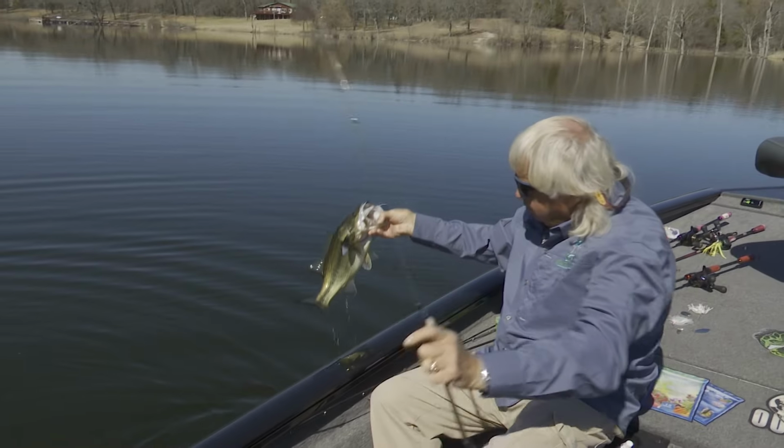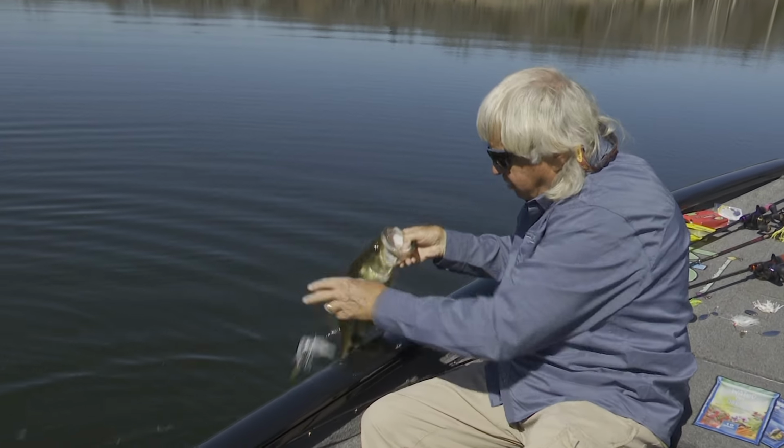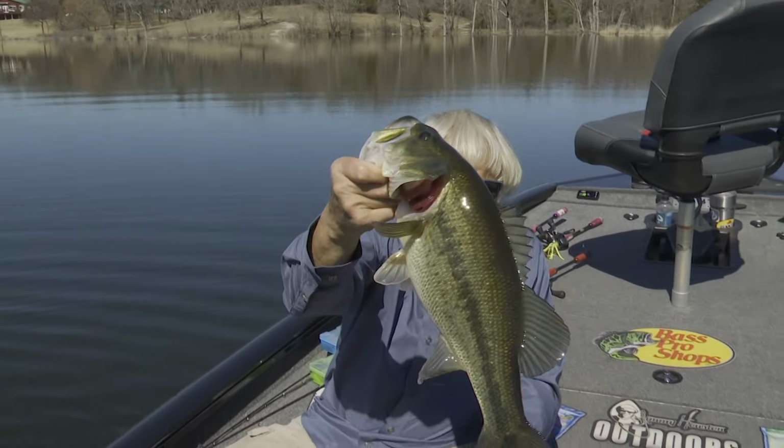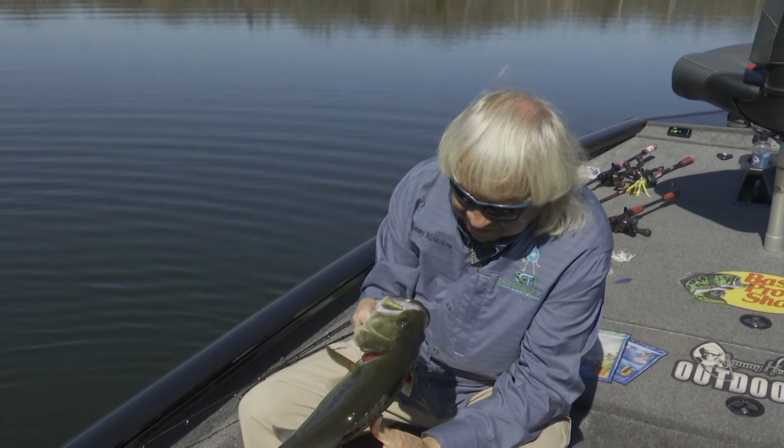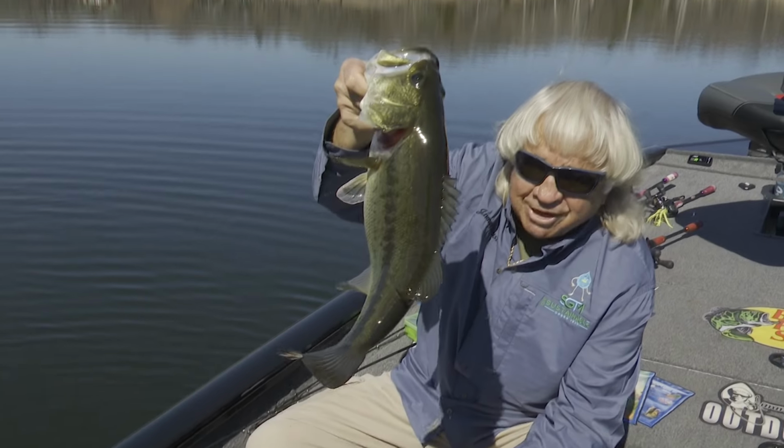I never believed in grabbing a hold of that line like that. He's really not any bigger than the other one. It's pretty though, isn't he? Isn't that a beautiful fish? Golly, he's so cold. He says, leave me out here in this warm sun for a minute, Jimmy.